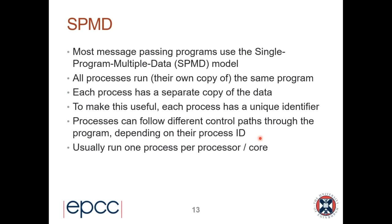The other thing is that if I had wanted to run on 100 processes, I could write 100 programs. However, that becomes very awkward. And in scientific and technical computing, most of the time, most of the processes are doing the same thing. So most message passing models have used, and MPI does use, the single program multiple data model. You only write one program, but all processes run their own copy of the same program. Each process has a separate copy of the data. So you write one program, but you run multiple copies of it.